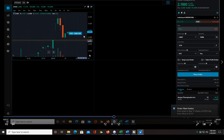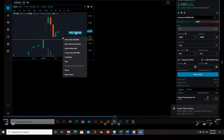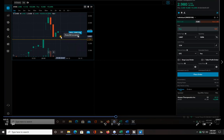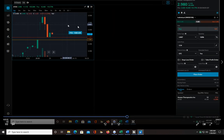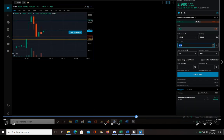I get filled 1 cent lower at 343, which is both good and bad because it reduces my risk, but it also reduces the potential profit. So now I'm using my 2R calculator. So 343 is the entry, 339 is the stop, profit target, 351. You saw the risk was very low, like 1.17%. But trading has been tough lately, so it's good to get a couple of easy 2R trades in. Either way, it would have been easy. If I would have taken a loss, it would have been a very small loss.